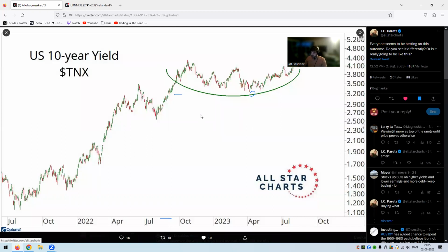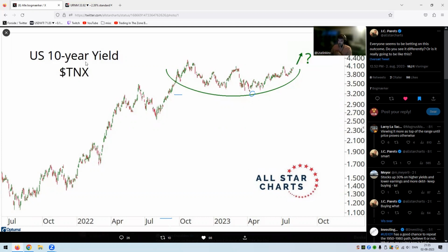So yeah, this is JC Parrott. Everyone seemed to be betting on this outcome. Do you really see it differently, or is this really going to play out like this? And I agree, this is the most obvious continuation pattern. But given that we are this late into the move, I wouldn't be surprised to see this being some sort of fake bullish setup where we break out and then we pull down.